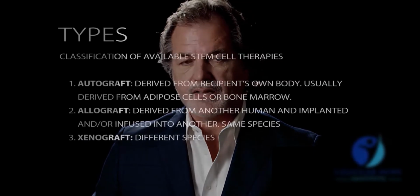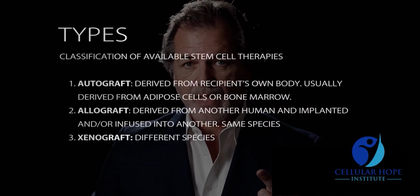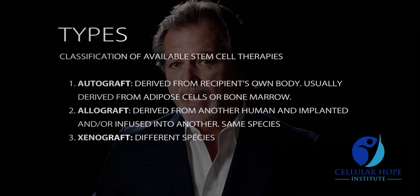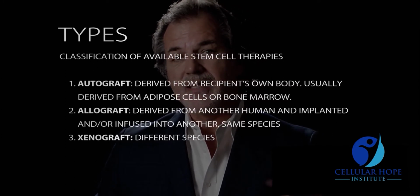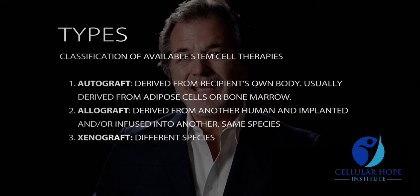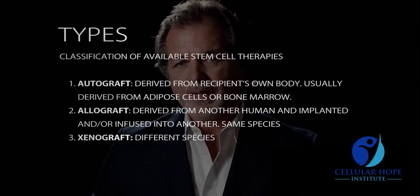For completeness, I want to talk about the different types of transplants that are available, and that would include stem cells. Number one, you have autologous transplant, which is taken from your body and put back into your body. Number two would be allogeneic transplant, taken from someone of the same species and put into your body, such as that bone marrow transplant. And then the third type is called a xenograft. It's taken from a different species and put into your body. An example of that would be in the early days when they did heart valve transplants. They used heart valves from pigs and put them into human bodies. They had to take immunosuppressives the rest of their life, but it worked very well and it saved their life.